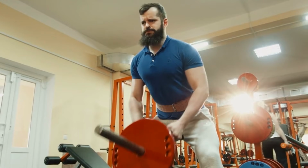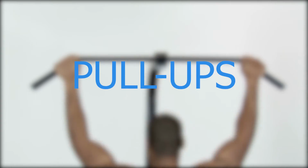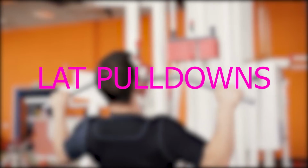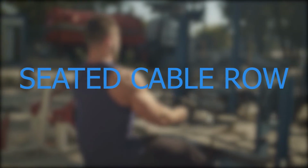Here are a few of the best back exercises to include with your workout: pull-ups, barbell bent-over rows, lat pull-downs, inverted row, and seated cable rows.